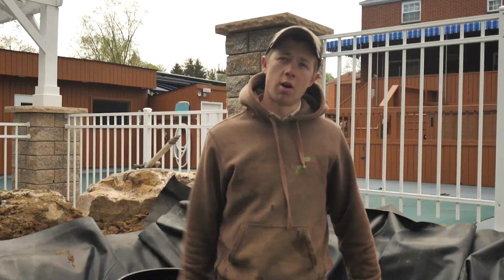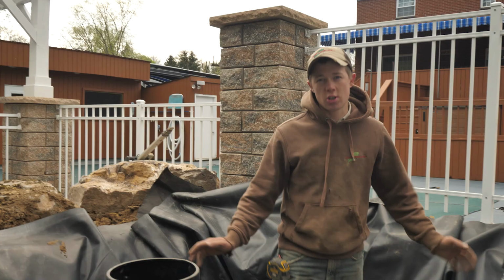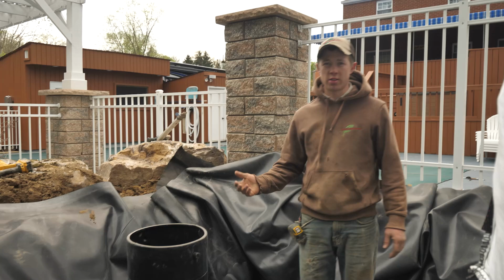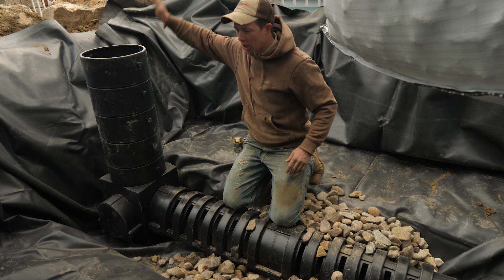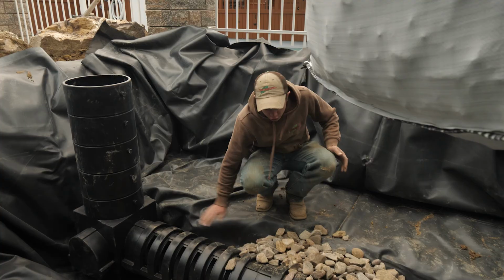Okay, so what we have here in this giant hole is all our filtration for a koi pond. This is known as a bog, and I have water coming in from my pumps into this centipede. This is the centipede piece. This is just the snorkel where you can put a clean out pump down to clean it whenever it needs cleaned, once a year. So we're gonna fill in with this special river gravel till it's level.